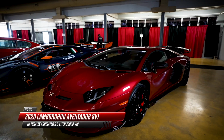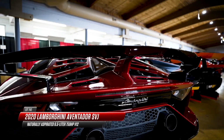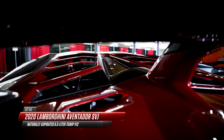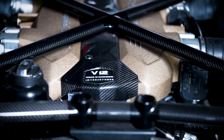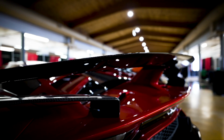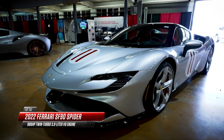How about a 2020 Lamborghini Aventador in Rosso e Festo Metallic, an absolutely gorgeous color, limited to Lambos. This Aventador has a 6.5-liter V12 engine, 759 horsepower, and with those wild Lambo aerodynamics, it may be the fastest Lambo ever built.